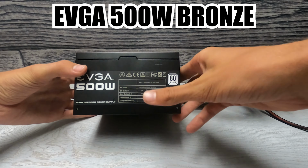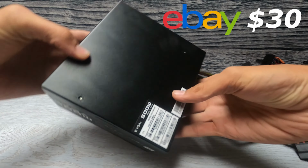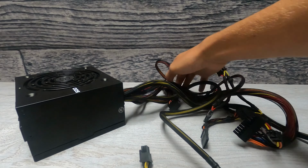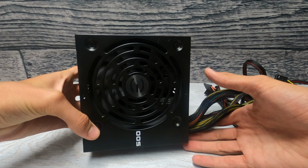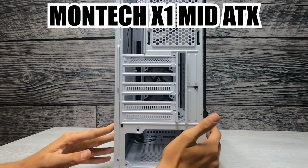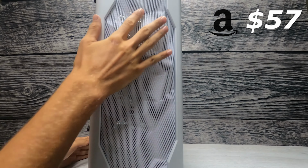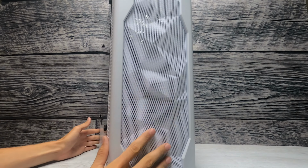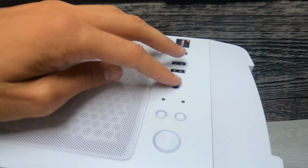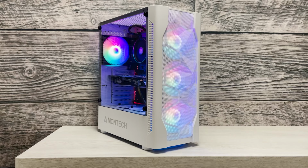Powering up our machine is the EVGA 500 watt bronze power supply purchased used on eBay for $30. I normally wouldn't recommend used PSUs, but with a budget as tight as this one, I strayed a bit from the safe side knowing EVGA is a pretty reputable brand. Last but definitely not least is the Montek X1 mid-tower ATX case priced at $57 new on Amazon. Coming with 4 RGB fans to keep our system cool and a tempered glass panel, this budget case is definitely worth every penny. The build quality isn't as sturdy as some other cases, and there isn't great space for cable management, but with everything that comes with it and the price, I would definitely recommend.